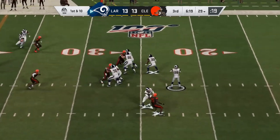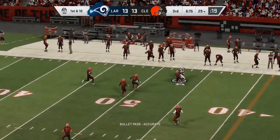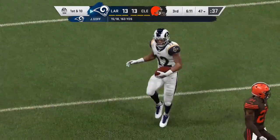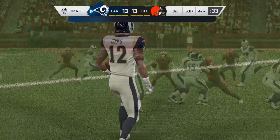Beating them to the point of attack, beating them to the punch. These offensive guys, they're tinkering like crazy. What's it going to take to get back on track? Yeah, both sides searching for adjustments. An excellent way to start the drive there, 18 yards.